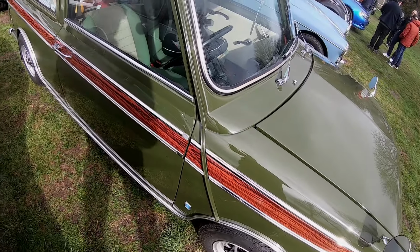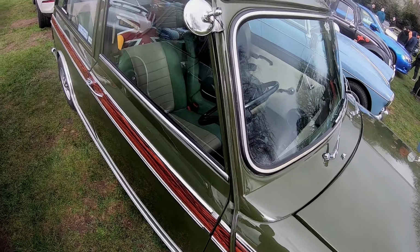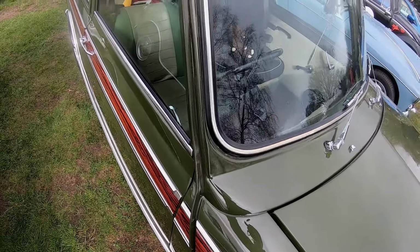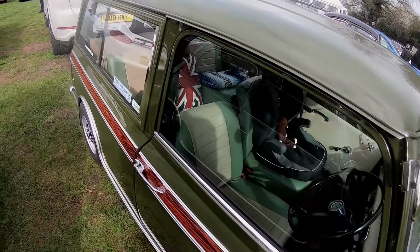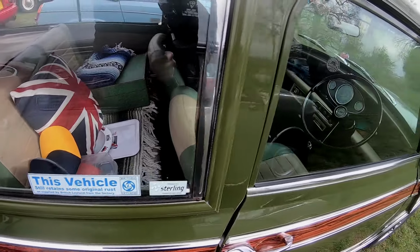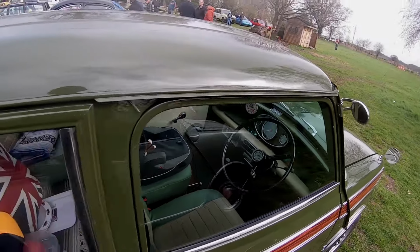This is the thing about Minis that I really don't like, the guttering. They never designed the guttering right. If they could have devised a way of deleting that, it would look a lot better. This vehicle still retains some original rust. Good. Lovely steering wheel. Gorgeous.